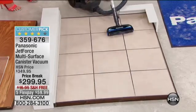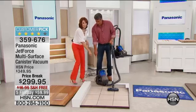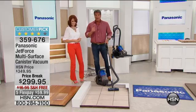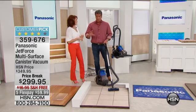Yes. I also love fingertip control into your hand. Isn't that nice? There's no bending on this one. Even with the cord, you just step on the top and it retracts the cord. I have to give everybody, because we haven't even scratched the surface. There's HEPA filtration, all this other great stuff going on.